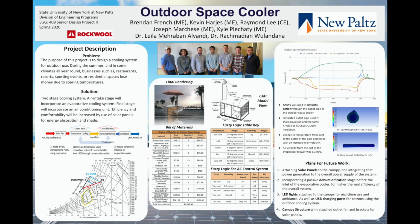LED lights will also be attached in the canopy for nighttime use, while USB charging ports will add convenience for consumers. Finally, the canopy structure will have an attached outlet fan and brackets to mount the solar panel.